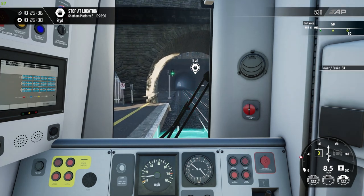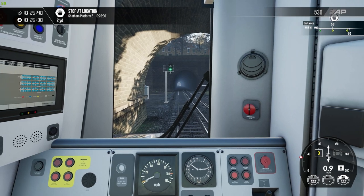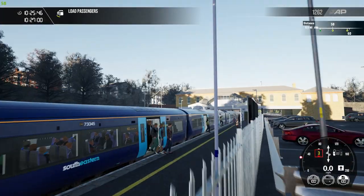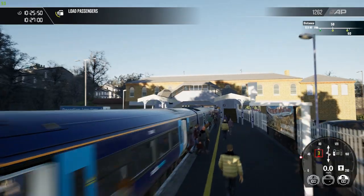And there we have it. All brakes. Perfect. Open the doors. Let everybody off.